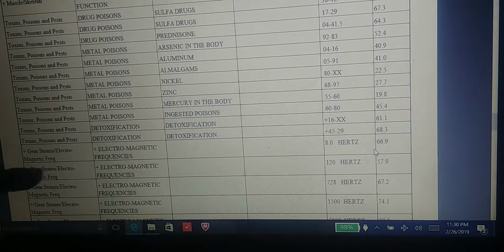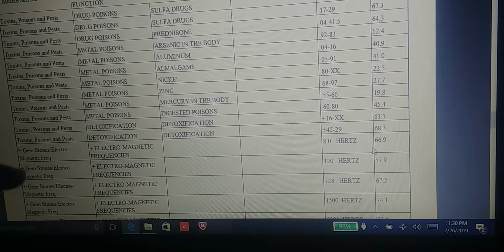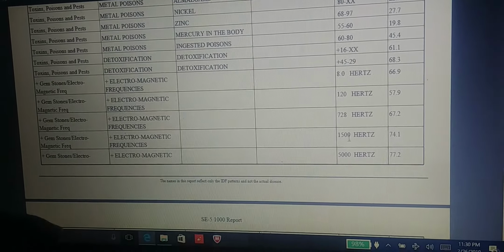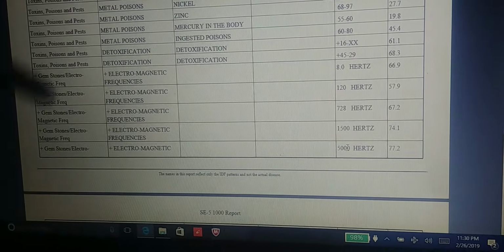Also in the gemstones and electromagnetic frequencies. That would be a remedy that would help you. Yes, these frequencies would highly benefit you for all of what we have scanned above, and it has been shown. So all of this is going to have correlation with that. So 8 hertz, 120 hertz, 728 hertz, 1500, 5000, and 727 hertz. I had also scanned for 635 hertz because Ezekiel came up, and it was for stabilizing or stimulating pituitary function, so that's also suggested.